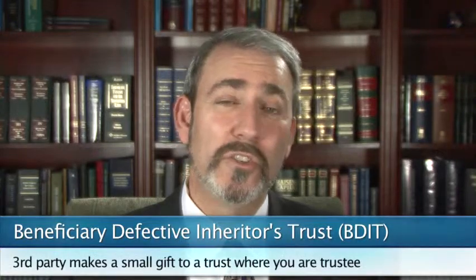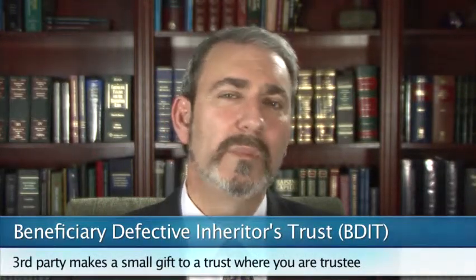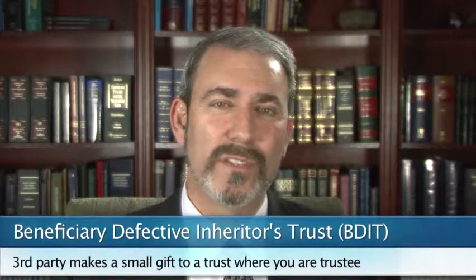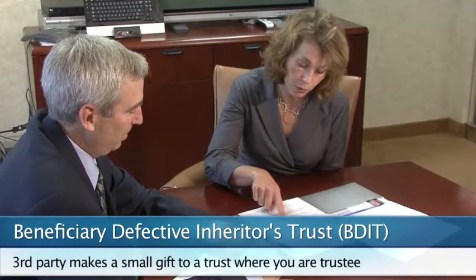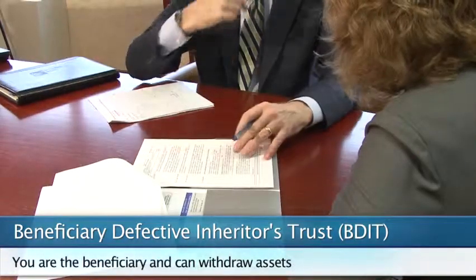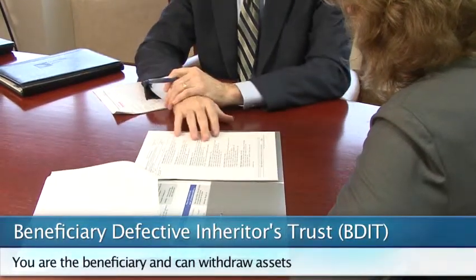Another asset protection technique is known as a beneficiary defective inheritors trust, a BDIT. In this trust, a third party, such as your mom or dad, makes a small gift, typically it has to be less than $5,000, into a trust for your benefit over which you are the trustee. You're the beneficiary of the trust, and as trustee, you're allowed to withdraw assets.